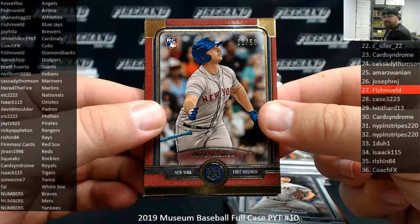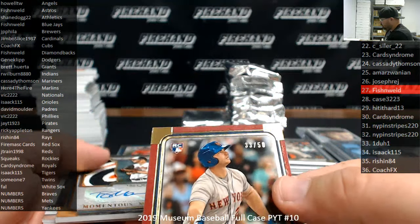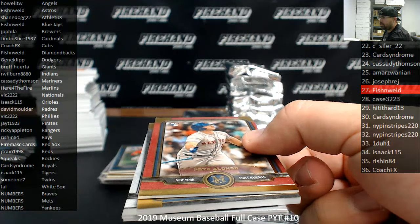Got a red parallel, number to 50, of Pete Alonso. Nice, 33 of 50. The Mets are a random number team. Let me show that again, spot 33. Going to 1-1.